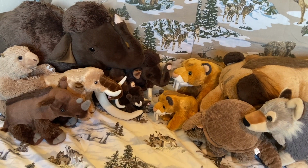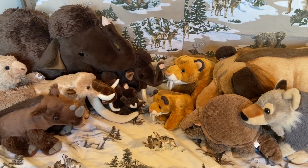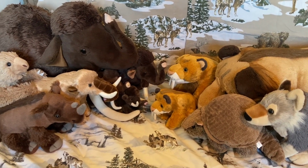So yeah, folks, we are absolutely thrilled to have Memphis the Mastodon here with us to join our Wild Republic Ice Age group. Definitely another great find for us, but that's it for now, folks.